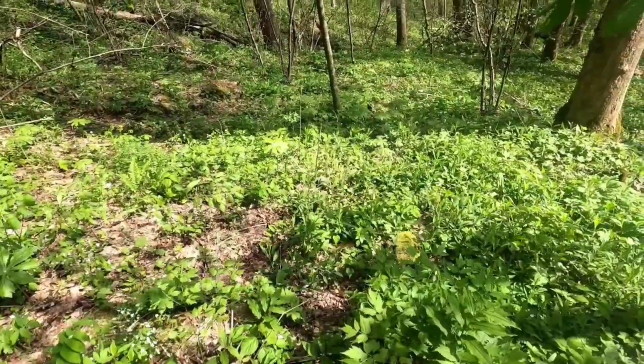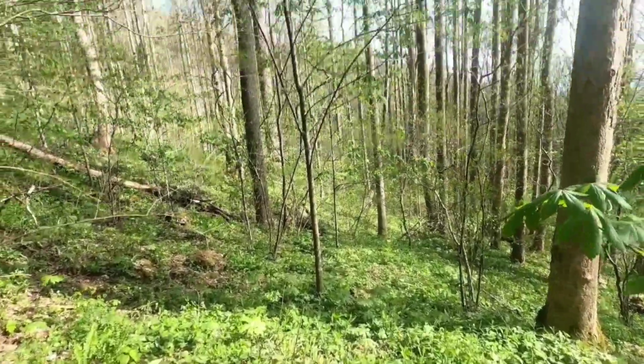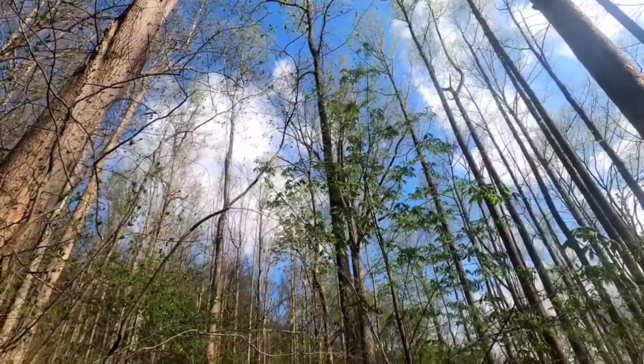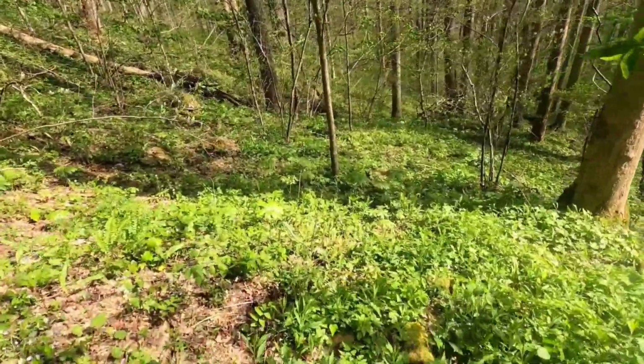And they like, as you can see above us here, the canopy of trees, if I can flip it over far enough, it's got some openings a little bit, but there's a lot of hardwood trees.